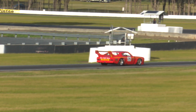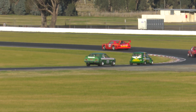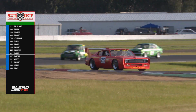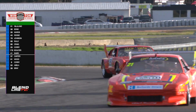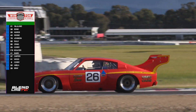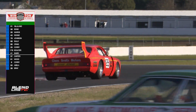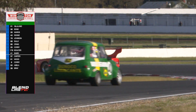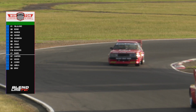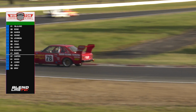Maros on screen now, the number 26 Clem Smith Charger, a car that sat in a shed at Malala for many, many years, of course, raced by Clem Smith. And Jason Maros and his team have restored this car over the past couple of years. As I mentioned, it laid dormant for many, many years, just came out for the odd demonstration with Clem at the wheel at Malala. Clem, of course, has passed on now, but the owner of the Malala race circuit, and it's great to have Jason back behind the wheel of that famous Clem Smith Charger.